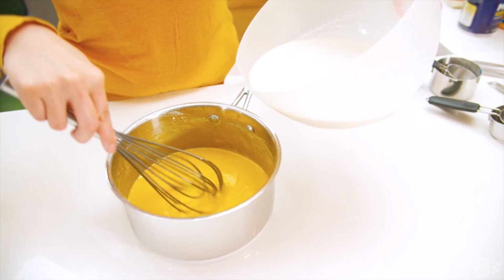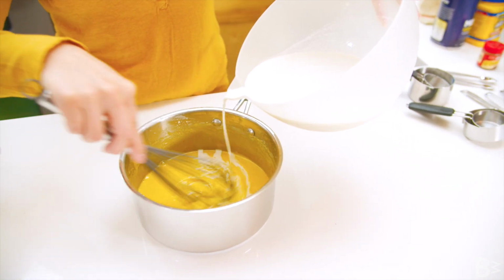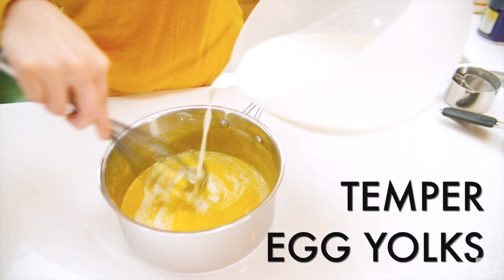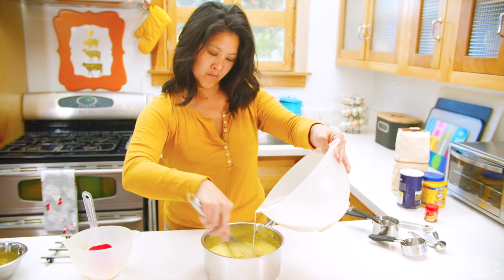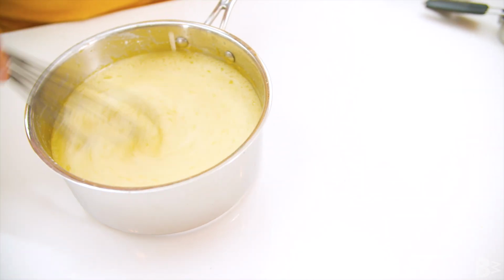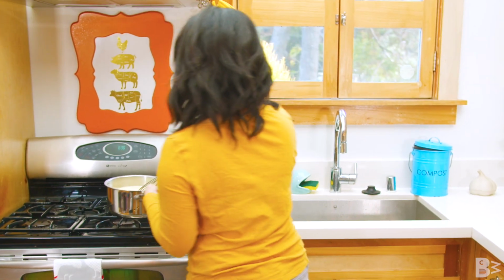So here I have some warm banana milk. It's not lukewarm, it's kind of more hot than lukewarm, and you have to add it really slowly. The reason why you do this, it's called tempering, is because you want to bring your egg yolks up to temperature very slowly so that they don't scramble. And then now we're going to put it on the stove and warm it up and cook it until it gets nice and thick.